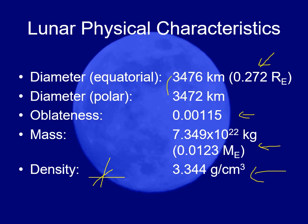Density is less. The average density of the Earth, remember, was close to 5.5 grams per cubic centimeter. The density of the moon is about 3 1/3. That's about the density of the rocks for the crust and mantle of the Earth. So if the moon had much of a core, that would have made that a much larger number. So this suggests the moon doesn't have a very big core.